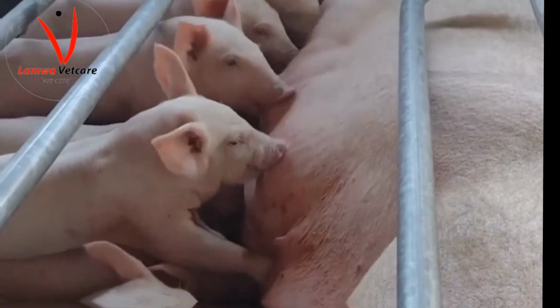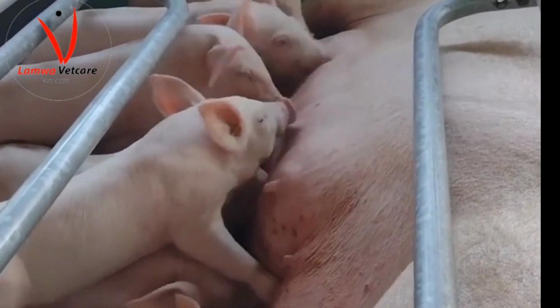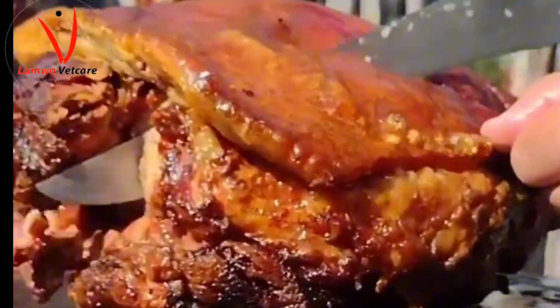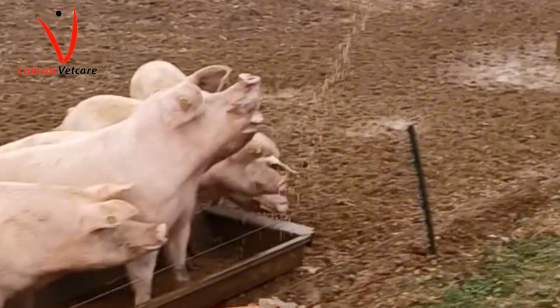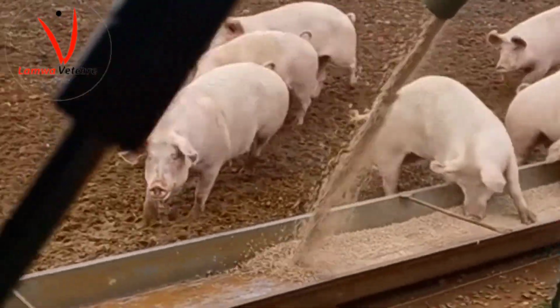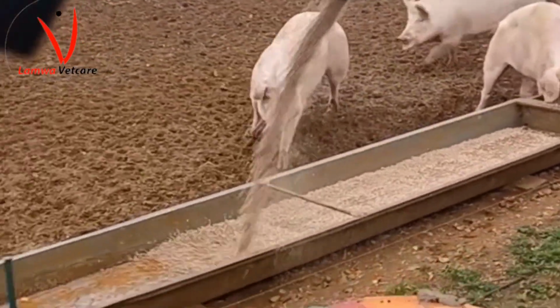Pig farming, a dynamic and lucrative sector of the livestock industry, plays an integral role in providing a viable source of protein among households worldwide. Yet, the health and growth of your pigs hinge upon providing a well-balanced and nutritious diet.